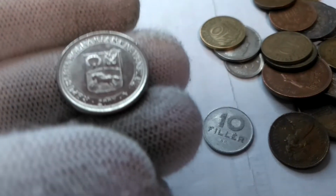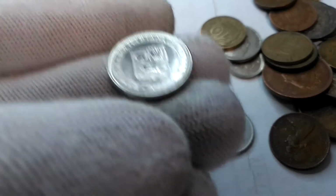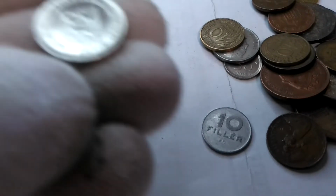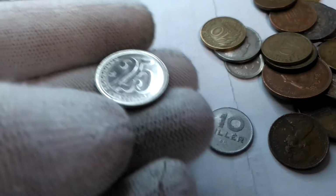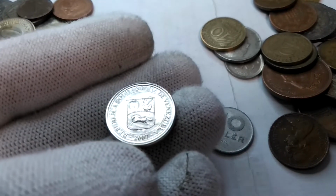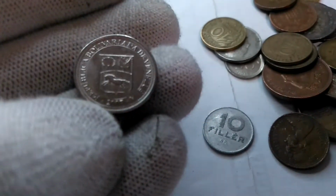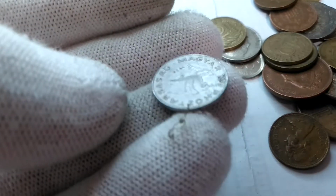This is interesting. This one, if I can figure it out here, one moment. Let's see. Aha, thought I recognized it. It's from Bolivia. There's a country I don't encounter too often. Yeah, so this is a Bolivian coin, 25 centavos from 2007. Very shiny, that one. That's a nice one. Yeah, from Bolivia. So on we go here, 10 filler from Hungary again.